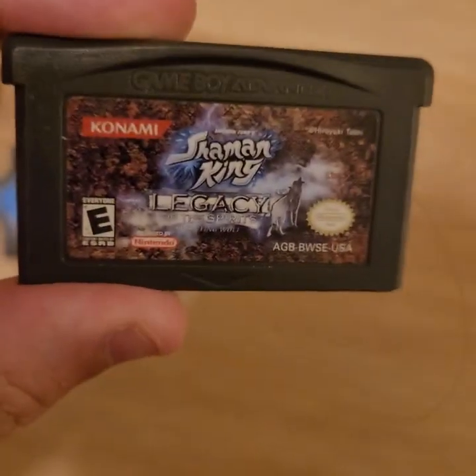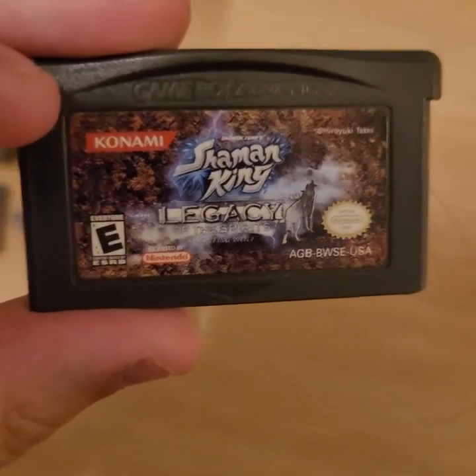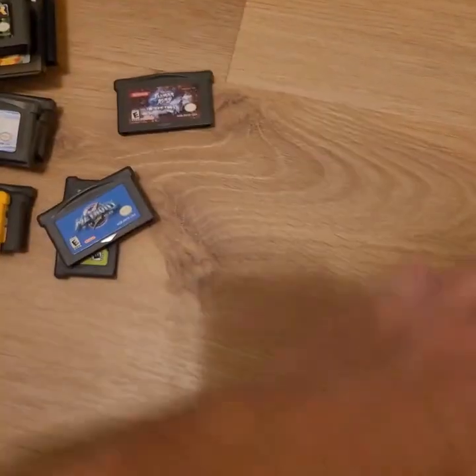I picked this up because I used to watch the show years ago, Shaman King Legacy, and what caught my eye was that Konami made it, so I wanted to check that out. And it was a platformer, so why not?